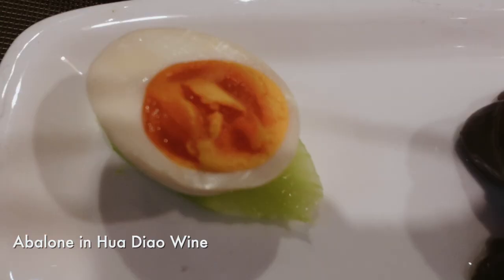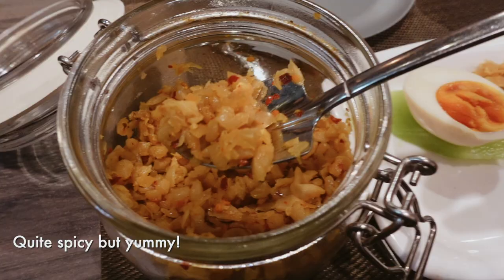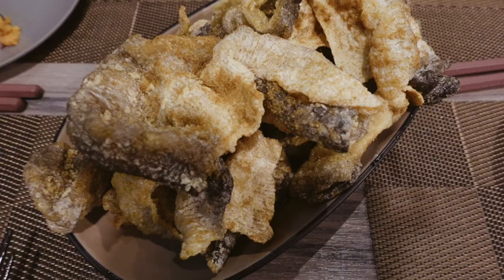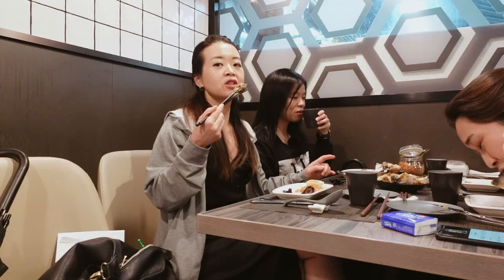And then so is the egg. It's in alcohol. You guys have been eating a lot of the radish, which I'm gonna give a try. A whole sinkai. This is fish skin. They just fried it. So a lot of times when you go to fish bowl places, they always have this. Oh, cumin. They're saying that there's a lot of cumin in this.